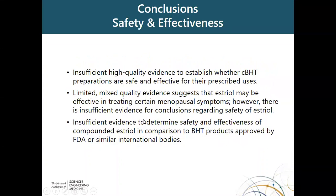Based on data described within Chapter 7 of the report, the committee reached the following conclusions. There is a dearth of high-quality evidence, data from studies that would meet FDA's requirements for granting regulatory approval to a drug, available to establish whether CBHT preparations are safe and effective for their prescribed uses.